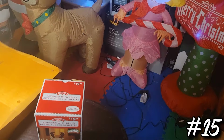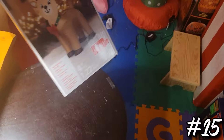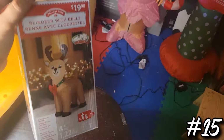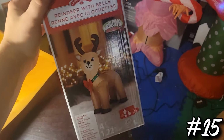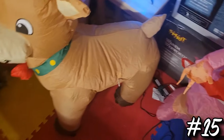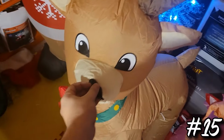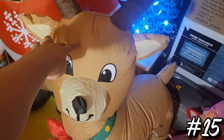And moving on, keeping on with the Santa trend, we have one of his reindeer right here. This is a really cool inflatable. It comes from Walmart from 2022, and it's basically just this little reindeer guy, which is cool. I like to pose these ones where they're standing on their four legs. It always looks cool how they're just supported like that. But yeah, I love the face on this guy. It looks really cute and really awesome.